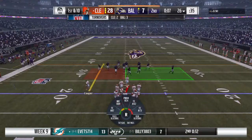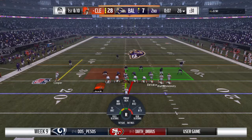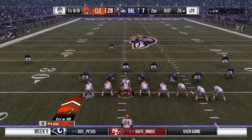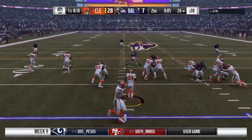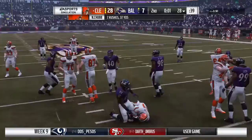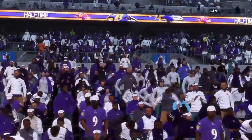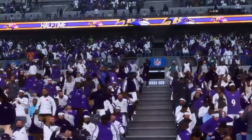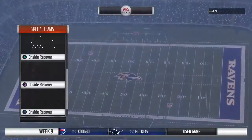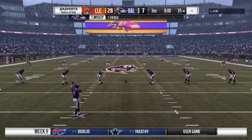Likely time for one final snap as they start out 1st and 10. They begin this drive with Chubb, and not a whole lot doing there as he'll get it up to about the 28-yard line. So we come upon halftime, and it's the visiting Browns with the lead. As we'll send you down to Orlando, we check in with Jonathan Coachman for our EA Sports Halftime Report.